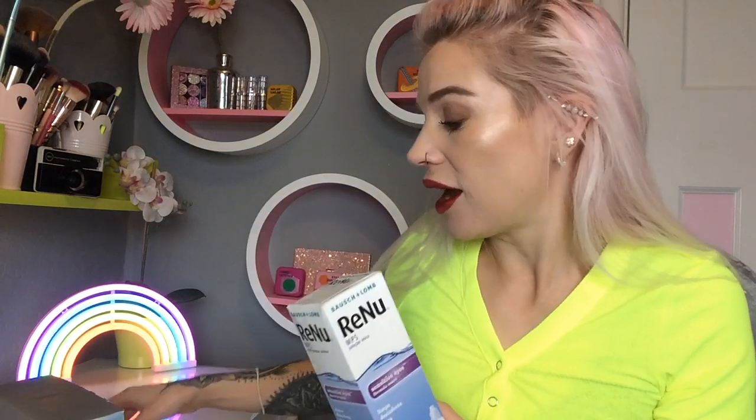Because I am now a professional contact lens wearer, I very responsibly went onto Amazon and treated myself to a bottle of this. I think it's just contact lens solution? Is that what they call it? This is by Renu. It seemed to have the highest customer ratings of any of the other contact lens solutions, so this is the one I went for. I've just been putting a little bit of this in the storage with the contact lens so that it doesn't dry and it can stay lubricated in there, I think is the idea. I would recommend you get some of that too if you're going to be a responsible contact lens wearer.